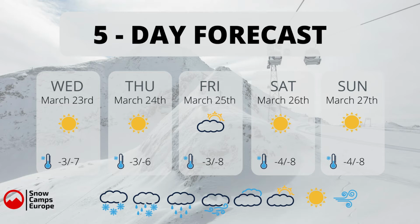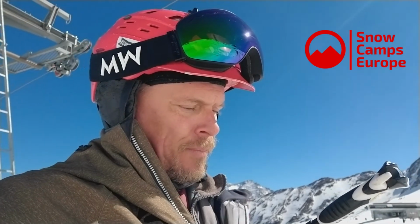And the temperatures, as you can see on the five-day forecast, -3, -7, -3, -6. We've got a -3, -8. Now these minuses, the 8 will be overnight and the -3 will be in the day, but with the sun it feels incredibly warm. Down in the village, low of -1, high of +17.